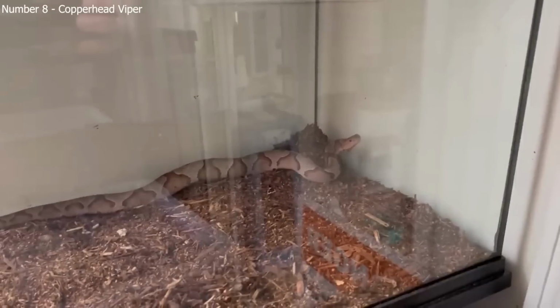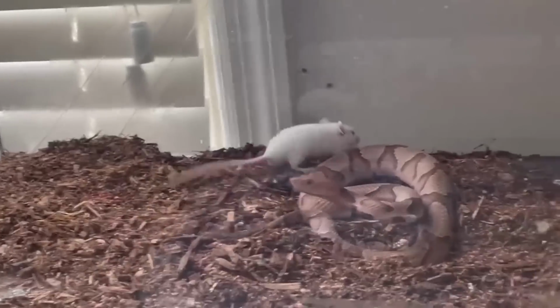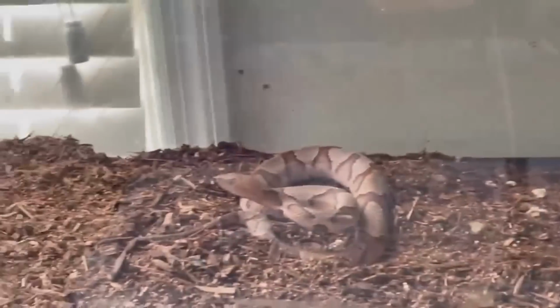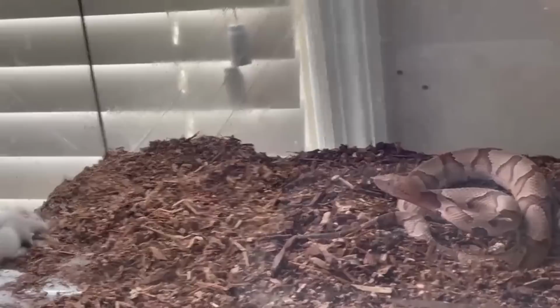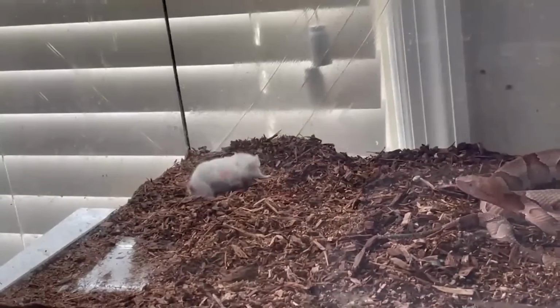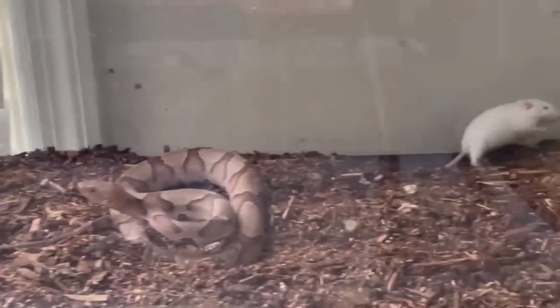Number 8. Copperhead Viper. The Copperhead Viper is a species of venomous snake found in North America. It is a member of the Crotalinae subfamily of pit vipers and is often referred to as a pit viper or pit adder due to its heat-sensing facial pits. The Copperhead Viper is medium-sized, usually growing to an average length of 2 to 3 feet, 61 to 91 centimeters, and a maximum length of 4 feet, 122 centimeters.